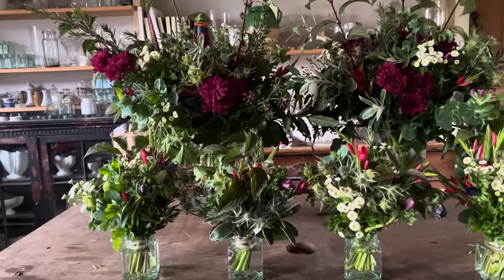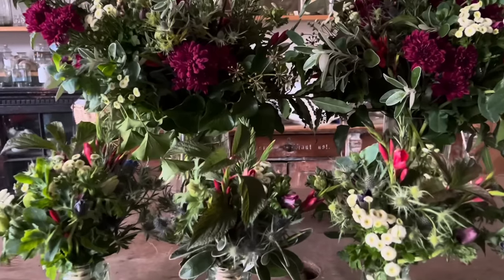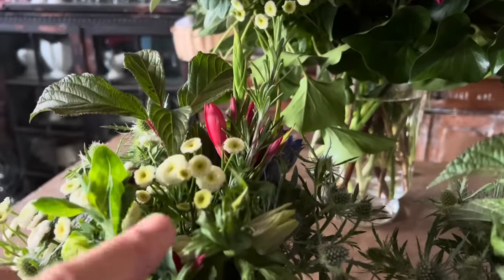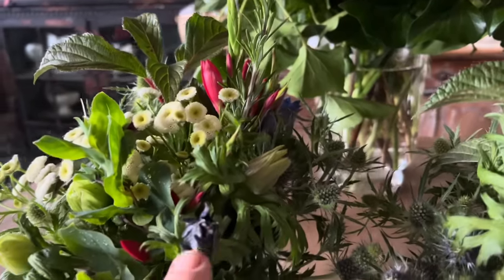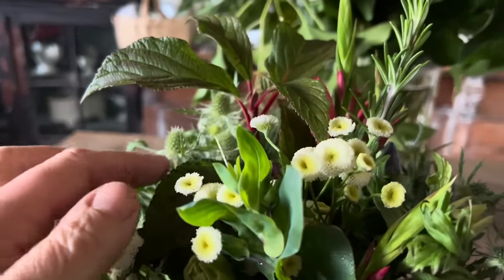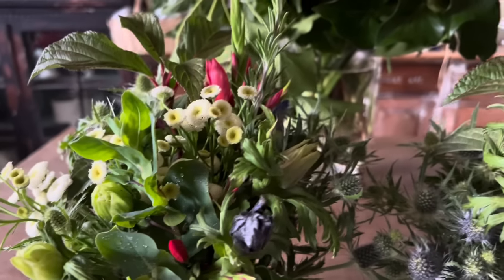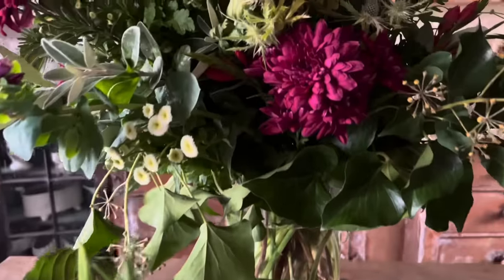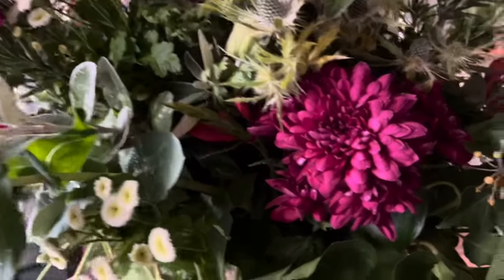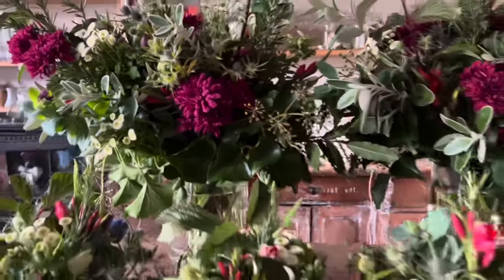Right, I'm really here to do the twiggery pokery arrangement, but this is what I've made with the foliage that we were cutting earlier and some lovely British grown flowers. We've got Hesperantha lilies, little feverfew, anemones, which will come out in the warmth of the house, lovely sea holly, and all of the other bits and pieces that we cut. And some amazing, luxurious dark red chrysanthemums. Those of you who know me well know I'm not a big fan, but actually, time and a place, they work very well. Right, so these are all ready to go out for delivery.